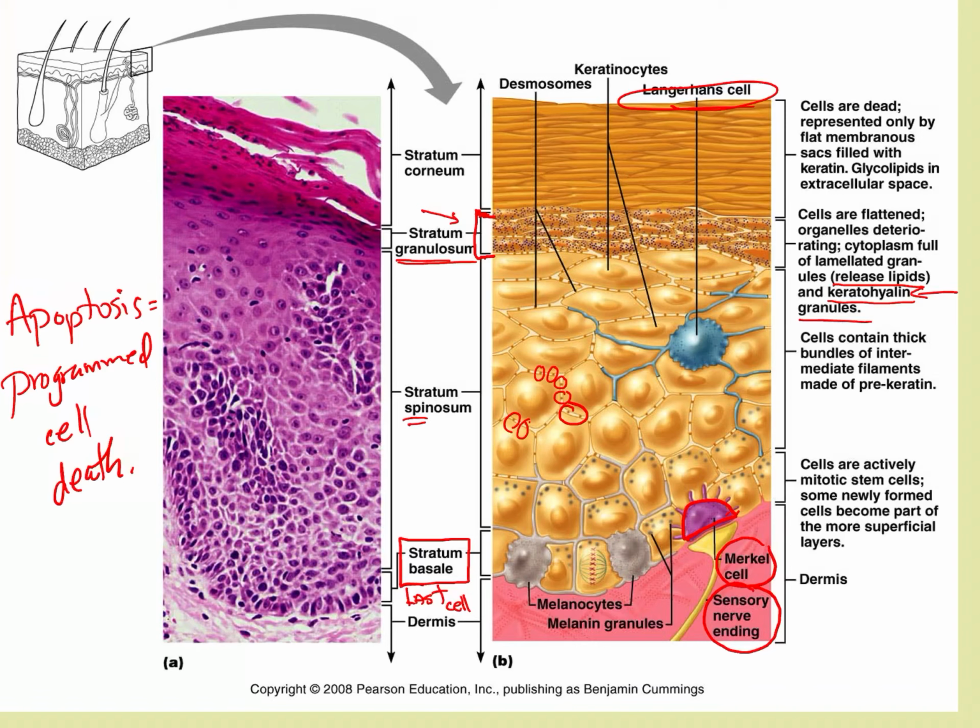Okay, so the cells, the next level up, they're dying, right? So they're going to pack themselves with keratin, and then they're going to very neatly, in organized fashion, die. And so that's apoptosis. All right, so that's stratum granulosum. You recognize stratum granulosum by it's a thin, dark line like that.